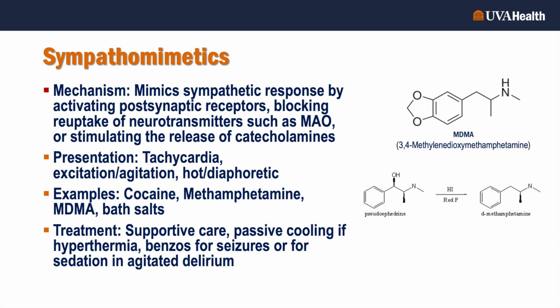They're typically hot but characteristically diaphoretic because while they have a lot of sympathetic response, unless there is polypharmacy going on with an anticholinergic, we have not blocked the parasympathetic response. So while they are hot, they are also typically very diaphoretic. You may also see very dilated pupils with this as well. Examples of this: cocaine, methamphetamine, MDMA, bath salts can fall into this category. This is a synthetic drug.